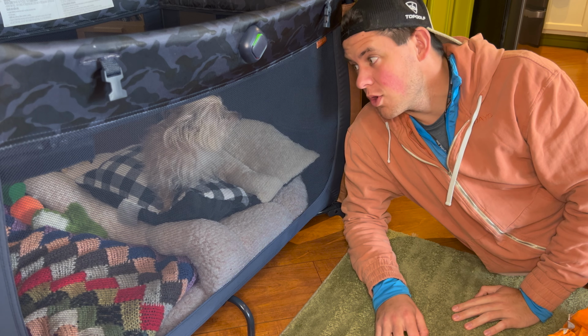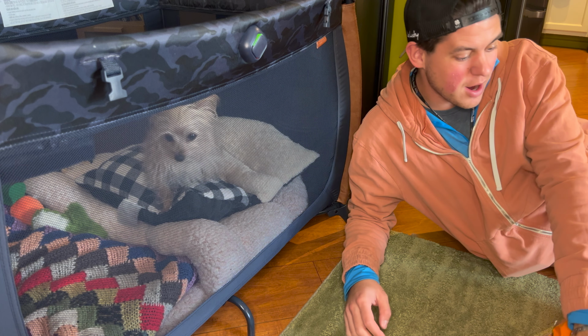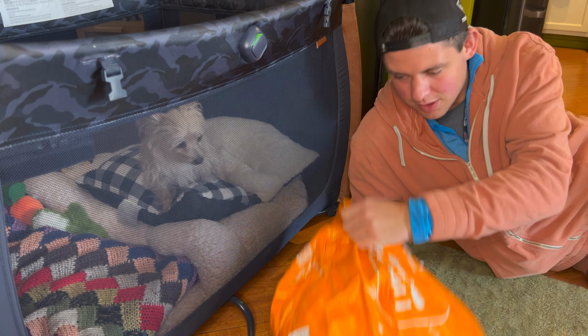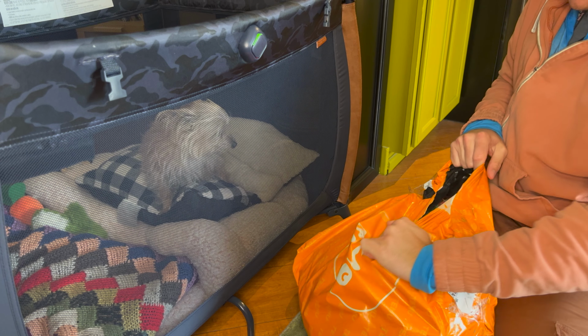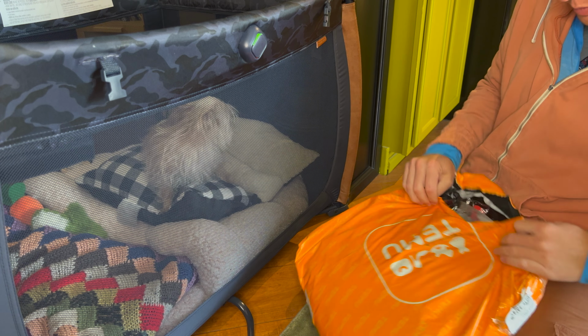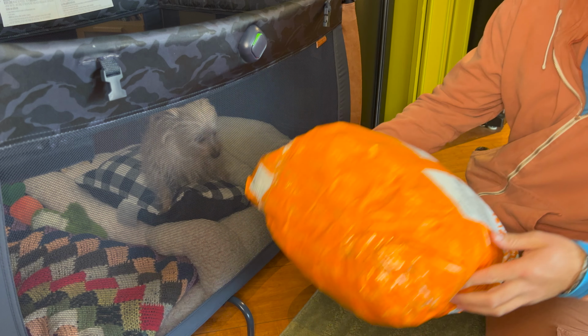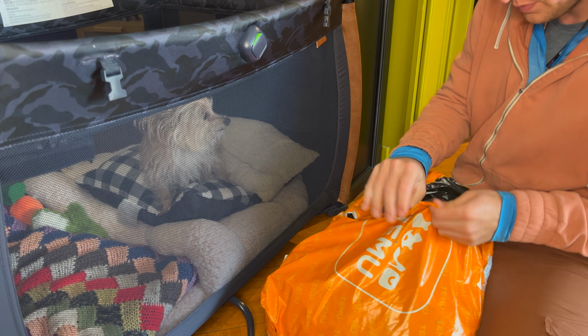Just got home from work, just took Zena out to go potty, and now we are going to do another totally random Temu haul. So let's get right into this. Believe it or not, this entire bag has 89 items in it.